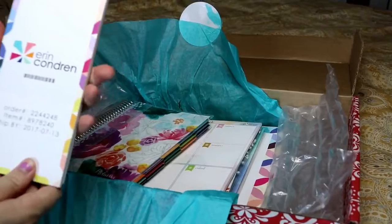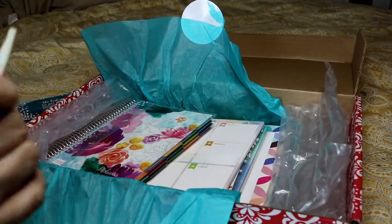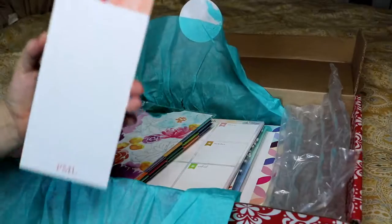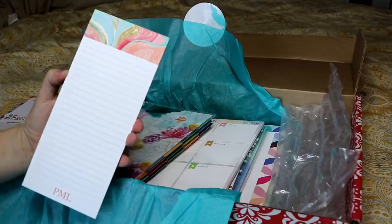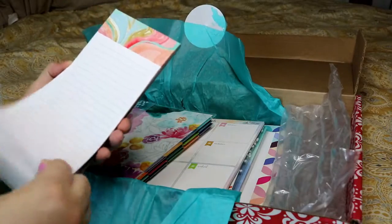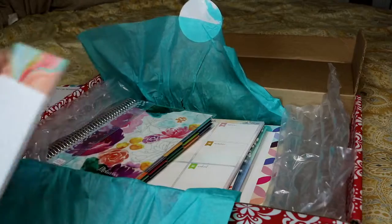I got a list notepad. So let's go ahead and see how it's like. Nice. I like it. Looks good. And it comes with two notepads. So yeah, I think those are really nice.